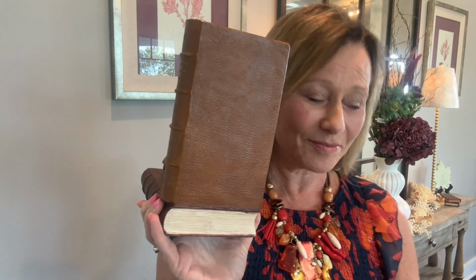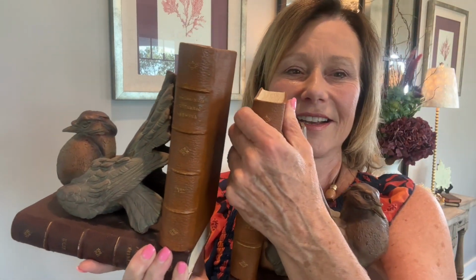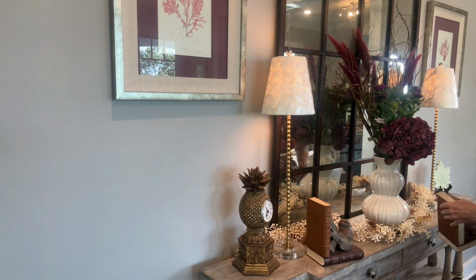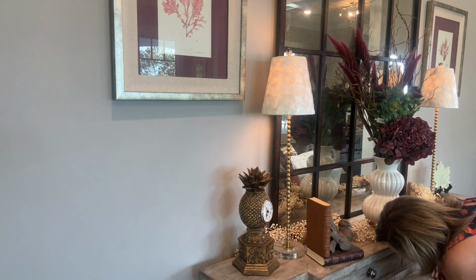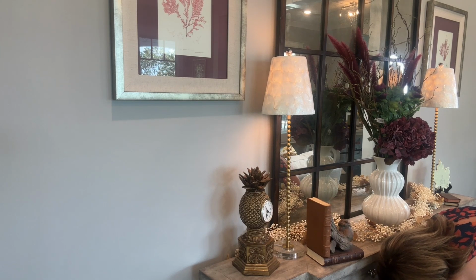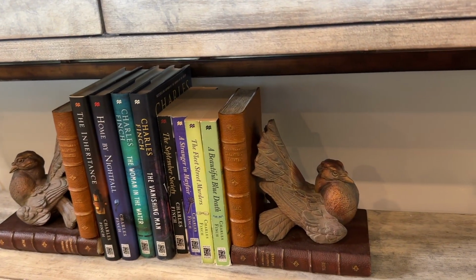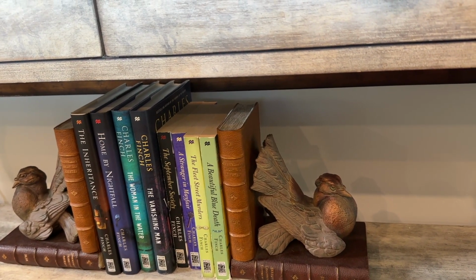They were $12.99 each. So it's a pair. And so I'm gonna pop these down there. I love that there. I love a library. My husband's room's really pretty.